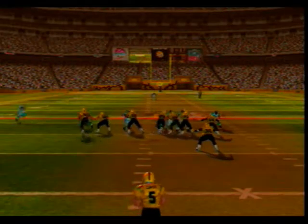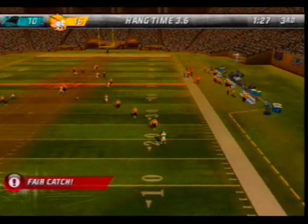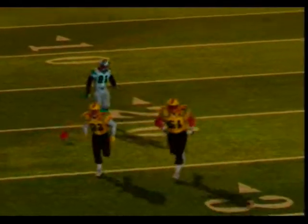He'll line up for what will be his second punt of the game. Fair catch called for. Fair catch made at the 18-yard line.